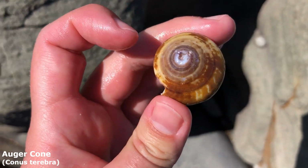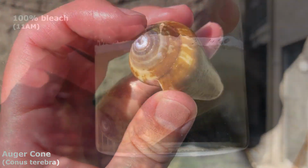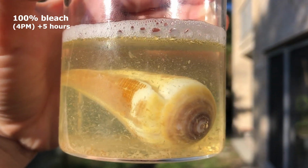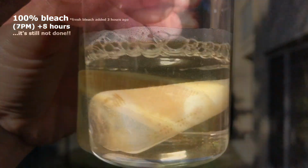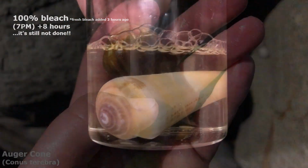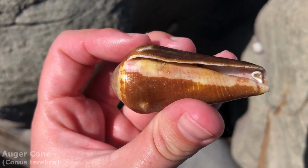These guys usually almost always have a bit of their point missing, so considering it's not like an actual hole, that's really good. This guy is an auger cone, also called a terebra cone. I will bleach bath that away and it will reveal a beautiful white and yellow shell underneath.